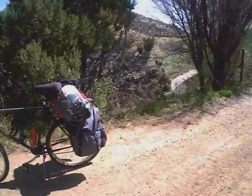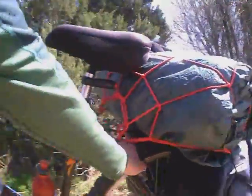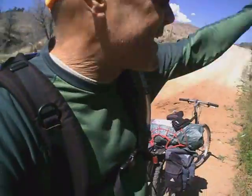I'm on a mountain bike touring trip in New Mexico. I bought this bike for $100. My rack fit on the back from my other bike. I've got the panniers from the street touring trip from last summer. Got the backpack here because I might want to do some hiking.